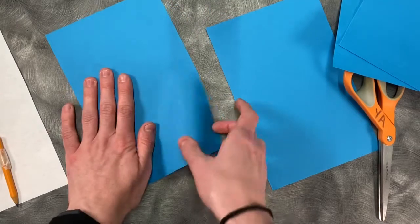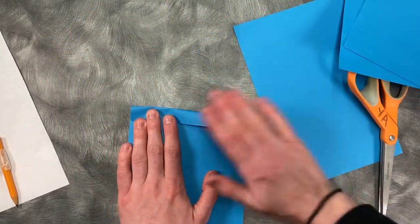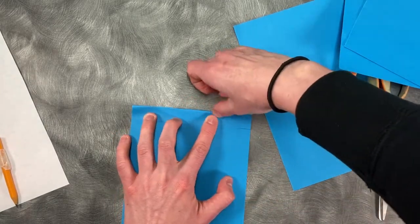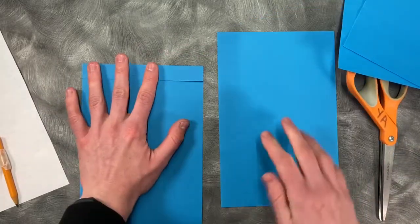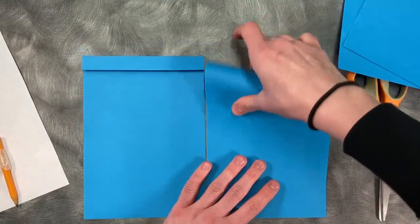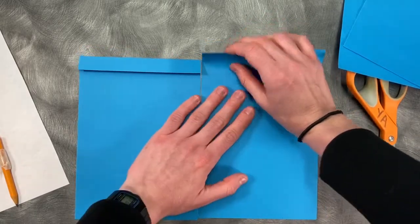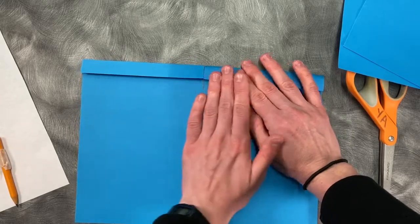Once you're here, you want to go ahead and fold one side over just a little bit. Make sure it is lined up and straight. And then what I like to do is make sure that all of my pieces start off about the same width. If you have all different fold amounts, you get kind of a crazy looking result.